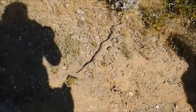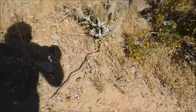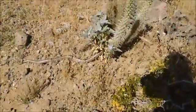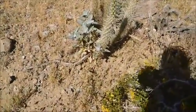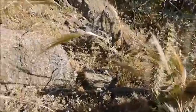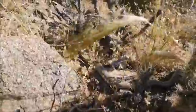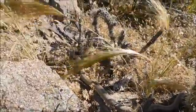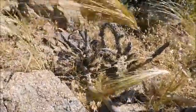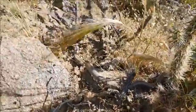Okay, we found another rosy boa today, and we're just going to follow him. Oops, I'm in the shadow here. He's just trying to hide in this tree as he works his way in there. Where did he go? Oh, here's the front end here. Okay. They don't move very fast. They're slow moving. And you can see him in there. This guy's not that big.